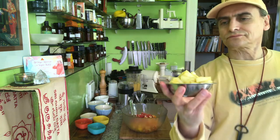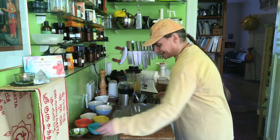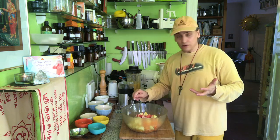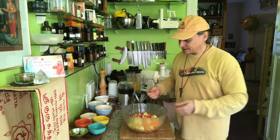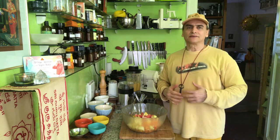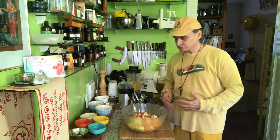Here I have a pineapple. Half of the pineapple is in the dressing, half of the pineapple is in the salad. This is my fruit salad today, and it's a huge amount, and I eat only fruit. I can eat a lot, and I have to eat a lot. I can stuff myself with fruit, and even if the tummy feels a little bit full, it doesn't matter.